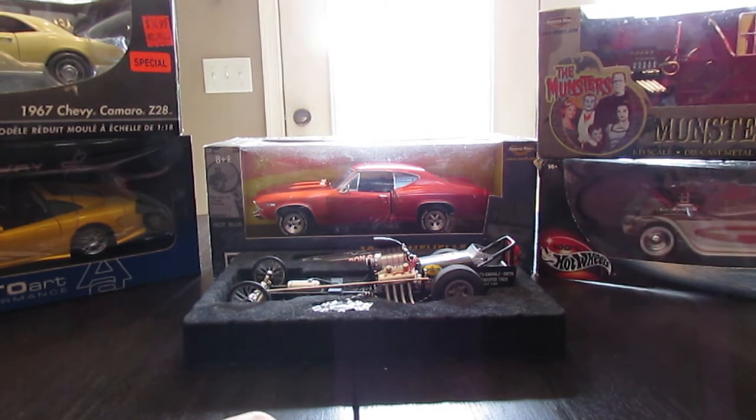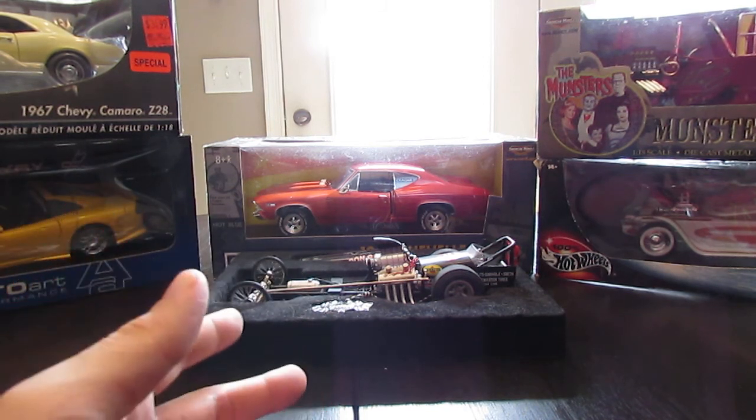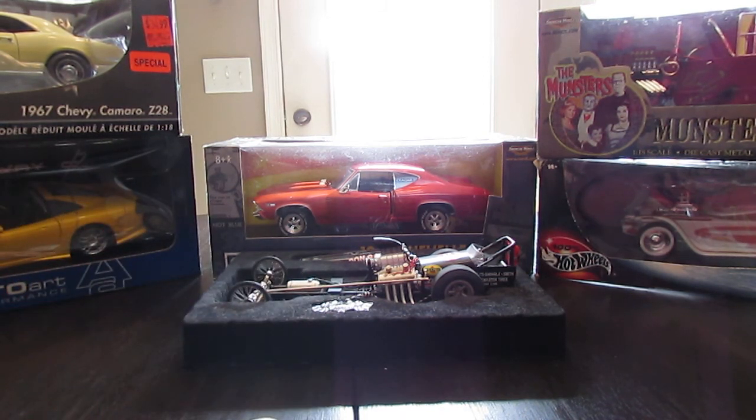The last end of the spectrum is Jada. Jada I don't talk about a whole lot. The only thing I think that's worth collecting in the Jada territory is the 1/10 scale Von Dutch bikes. Those are worth like $50. It just depends, but most of Jada's 1/18th and 1/24 scales are crap. I just don't collect them.